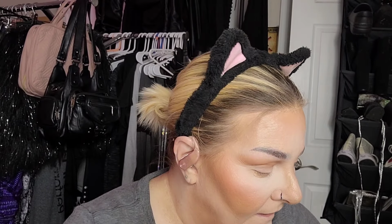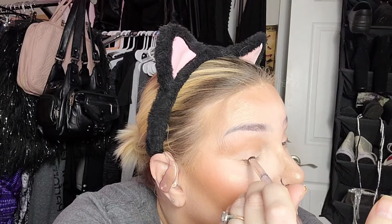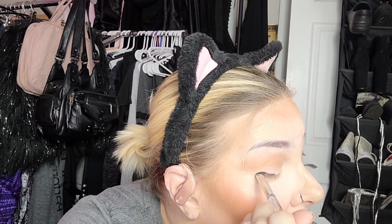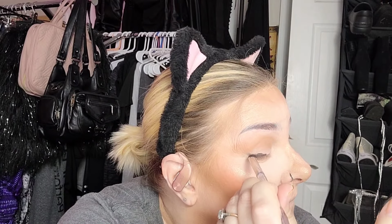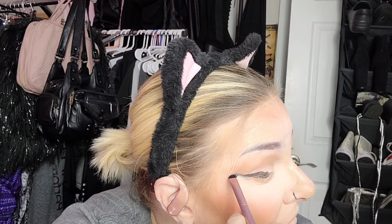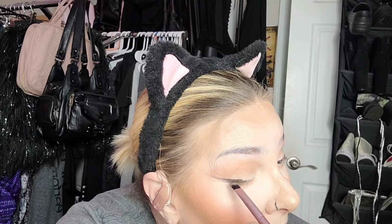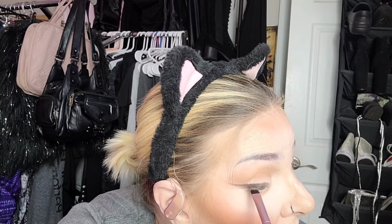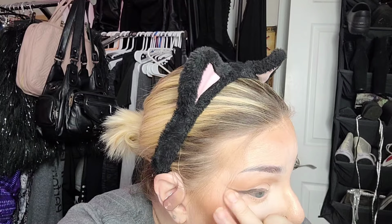There, we'll do something like that. Okay, now I got to try to recreate this on the other side. I'm just going to put like a block of it there, and then I'm going to drag it out with the flat side of the brush. There. Something like that.